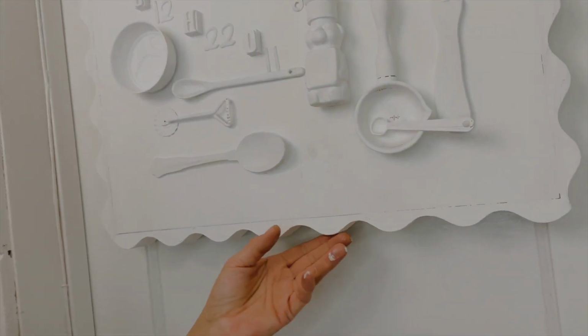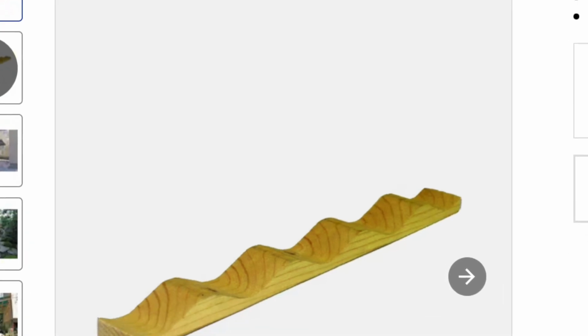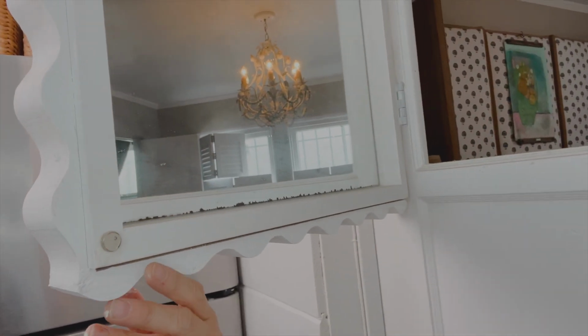And then I framed it out with, this is wiggle molding that you can find in the roof department at Lowe's. So usually on a sunny day, right now we don't have a sunny day, the sun will be coming through this door, and then we'll light up the kitchen on this side.